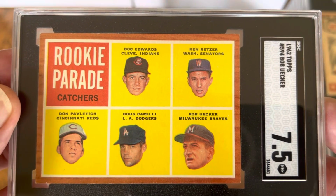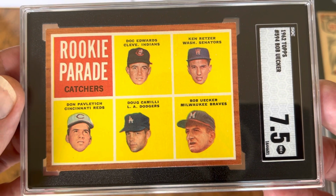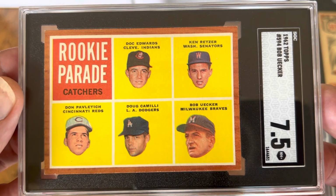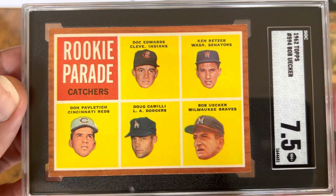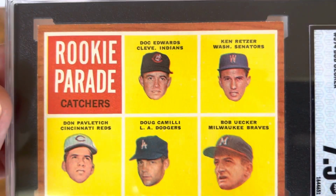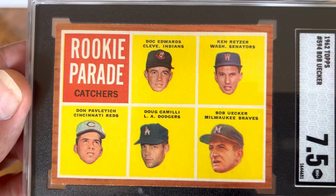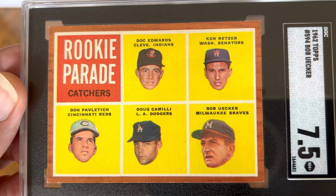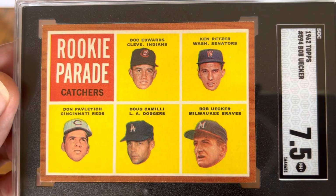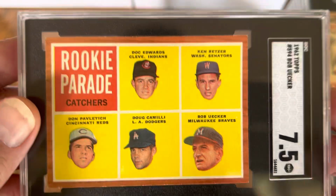And there's Bob Uecker. Bob Uecker is not in the Hall of Fame, but he's well known for movies that he did, Major League, where he was the announcer. You'll all remember when the ball was way outside, he says, the pitch was just a bit outside. So there's Bob. And again, with the wood borders, very susceptible to chipping, but these are not chipped. These are in really good condition, as you can see. And you're going to see most of these 1962s are in great shape. So this is the first one, 7.5 for the high number Bob Uecker card.